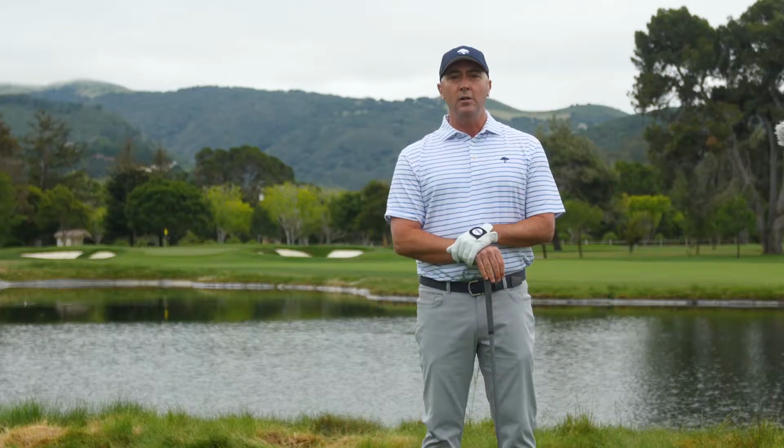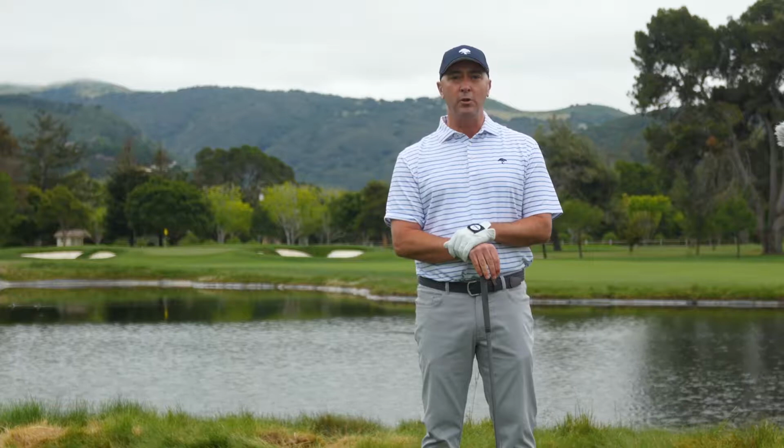Hello, my name is Scott Ferrer. I'm the head golf professional at Corral de Tierra Country Club. Today I'm going to give you a little tip that hopefully will help you get off the tee better and add a little more distance that we're all looking for.